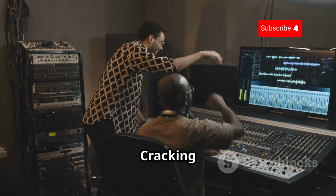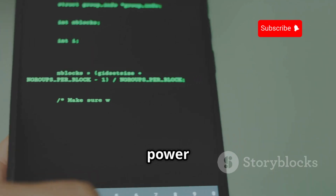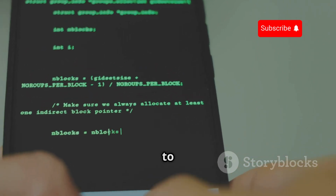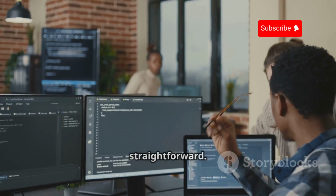Section 5. Cracking the code. Understanding Hydra's syntax. Hydra's power lies in its simplicity. Despite being a powerful tool, its syntax is designed to be user-friendly and accessible even to those who are new to cybersecurity. Its syntax, the way we communicate with it, is straightforward.